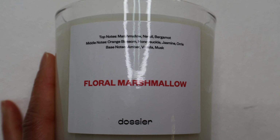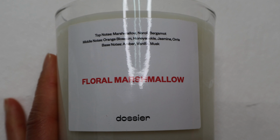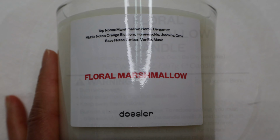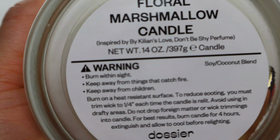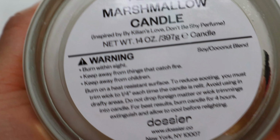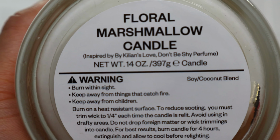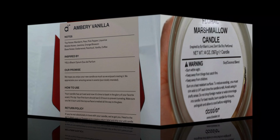And as you can see here, the candle came nicely packaged. I really love the nice heavy glass. It just feels nice and luxurious. Guys, I'm really enjoying this fragrance. I'm sitting here doing this voiceover and it is scenting up the entire area.